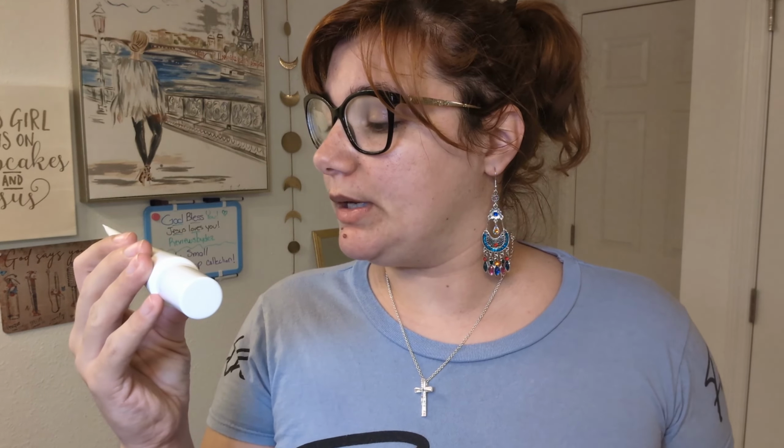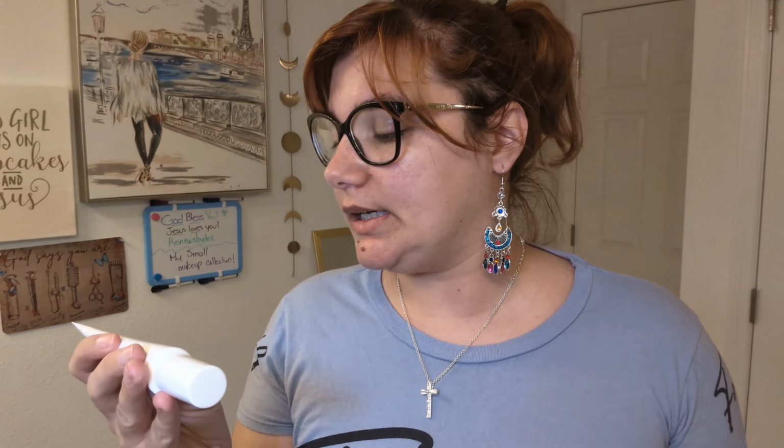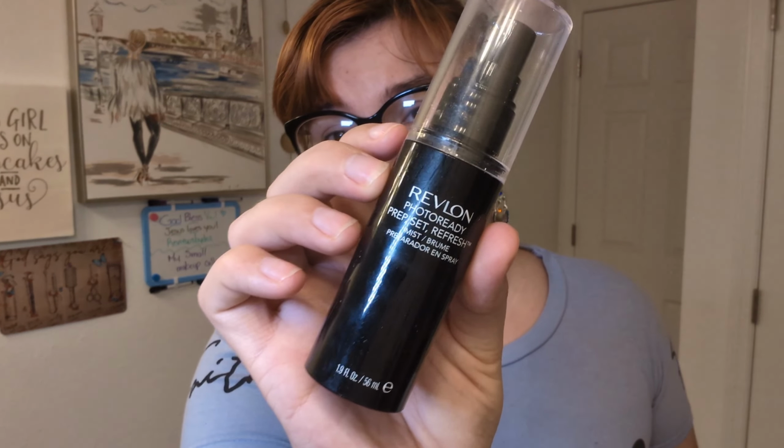All right, then we're going into this little basket here. So this is another random skin products. This is the Studio Makeup Tinted Moisturizer. Rarely use this. Kind of like it, kind of don't like it. Really use this only in the summer. And I've used it a couple of times. It still has a lot in there. This, I don't know where I got this from. I can't remember. Because things are from Ipsy or from FabFitFun.